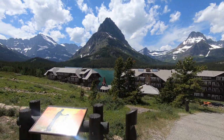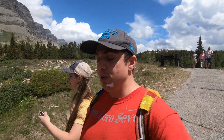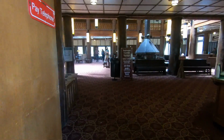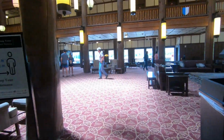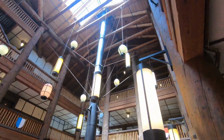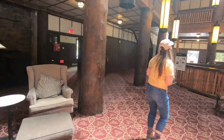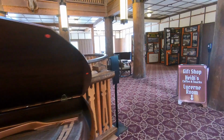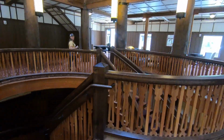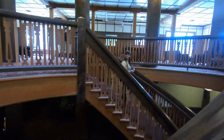There's the Many Glacier Hotel. Quite the majestic building. Seriously. And an even more majestic location. Wow. Yep. It's like Hogsmeade. Hi there.